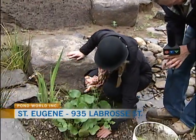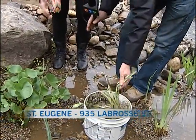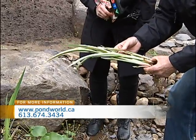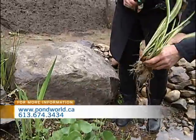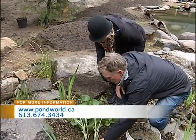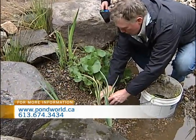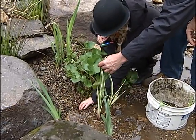That's right. Now the other one we have over here is called Variegated Flag. Variegated Flag is also a marginal plant. It doesn't really flower, but you notice it's got beautiful green and yellow foliage, and it just likes to be right on the top of the surface. A lot like an iris. It's almost in the iris family. So that one, we just put it there. And it'll survive in that? It survives right there if you put a little bit of rocks over that root.